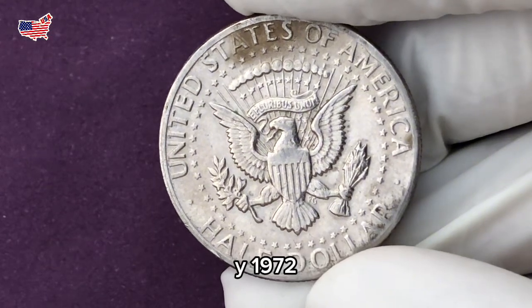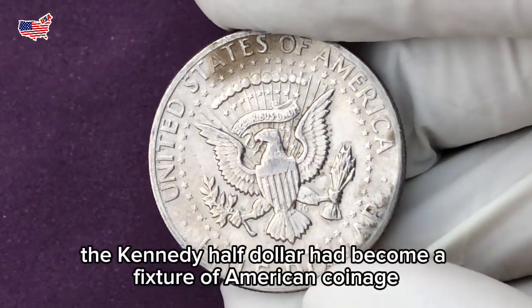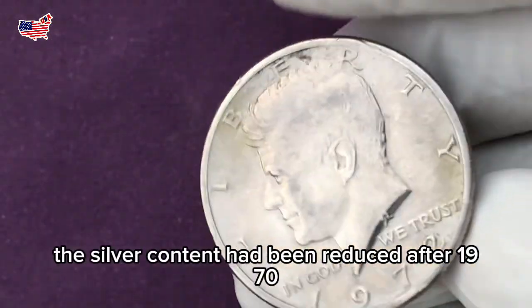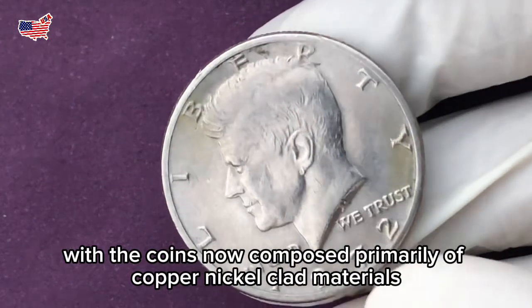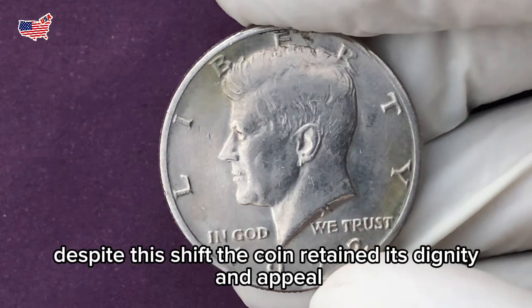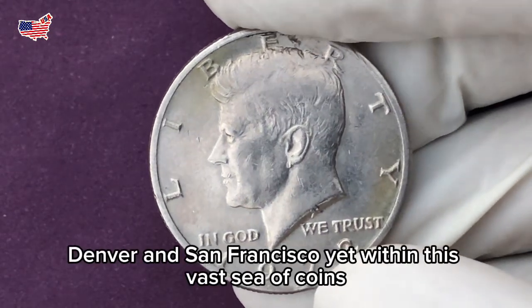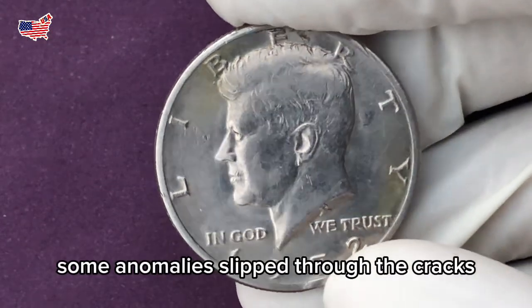By 1972, the Kennedy half-dollar had become a fixture of American coinage, but it was also undergoing transitions. The silver content had been reduced after 1970, with the coins now composed primarily of copper-nickel-clad materials. Despite this shift, the coin retained its dignity and appeal. Millions were minted across facilities in Philadelphia, Denver, and San Francisco. Yet within this vast sea of coins, some anomalies slipped through the cracks.